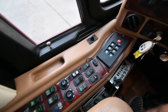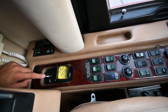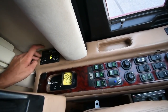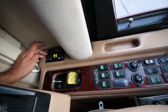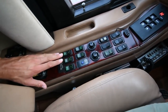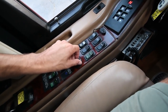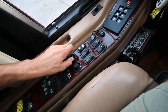Now let's start to my left here. I hear my dad in the distance. Got emergency brake, got my tag lift. We've got the ultimate horn here, so I can select 100 different horns. Let's go to 95. It's pretty cool. I've got your leveling system here, slide control. It's got an automatic leveling system as well as manual. These are mirror operations, the controls for your mirrors.